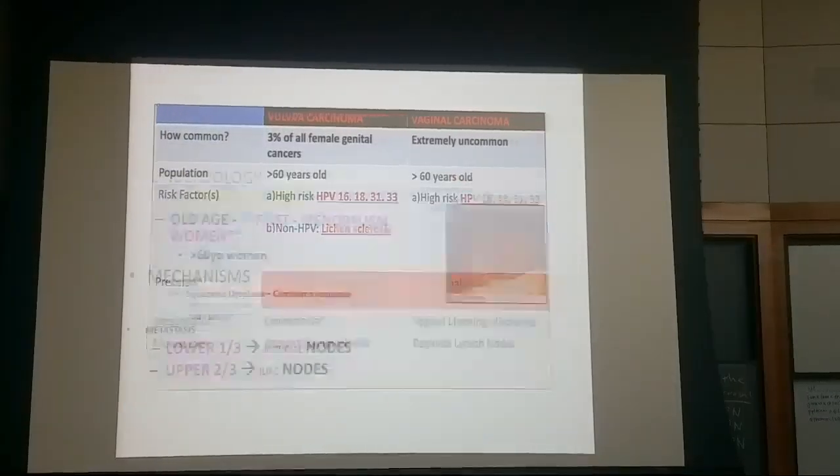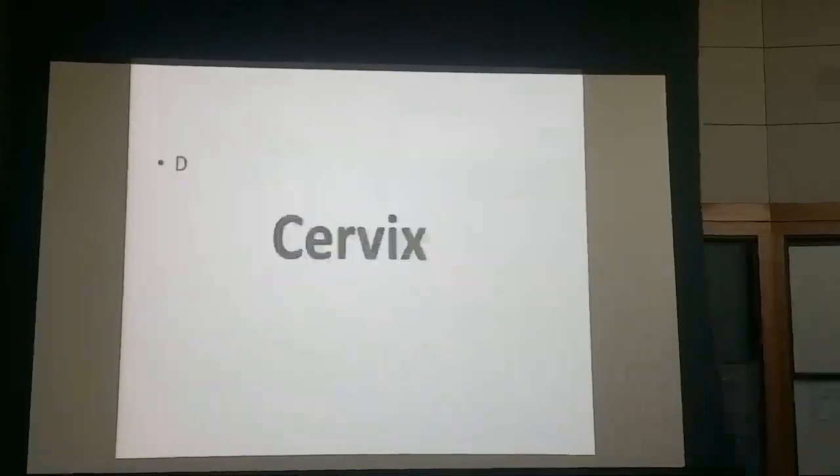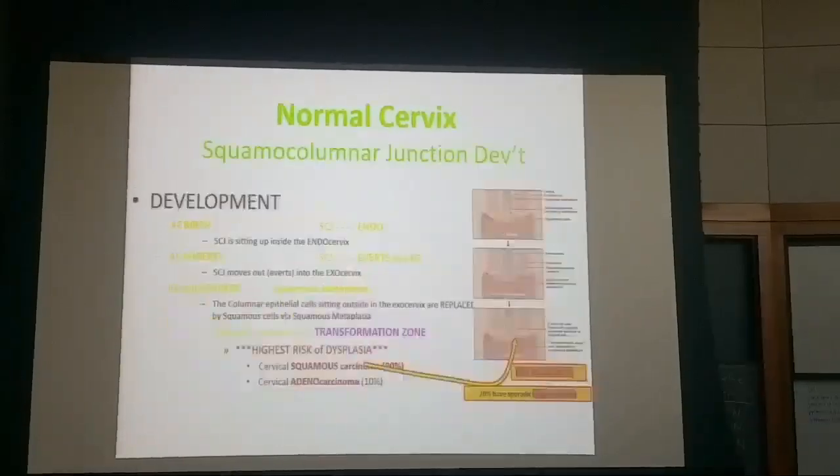Okay, we already went over this. All right, so vaginal carcinoma, extremely rare. It's going to be in older women. It's from HPV. This is what we talked about. The lower 1/3 goes to the inguinal nodes, upper 2/3 to the iliac nodes. Okay, cervix. So the endocervix is simple columnar.